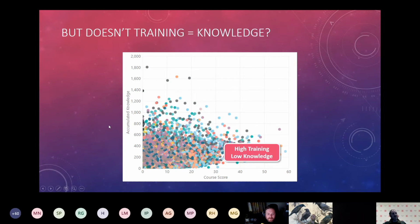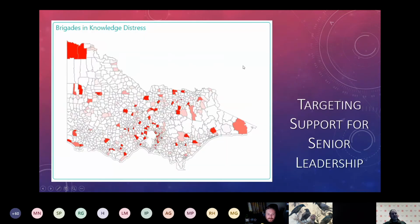Okay, so obviously we've got high training, low knowledge, we've got high knowledge, low training, and of course knowing and learning. Right, so that question before, how do we just find the brigades that are in trouble? This is a graph showing our brigades that have had serious knowledge decline. What this shows is the knowledge score this year versus the knowledge score 3 years ago. If that difference is negative, they have less knowledge now than they did 3 years ago, then it turns red. And the redder it is, the worse the situation is. And so at a glance, the chief officer can see straight away which brigades need our attention.